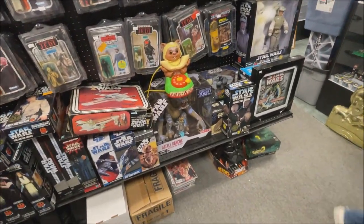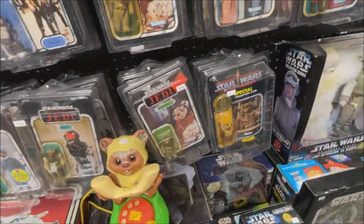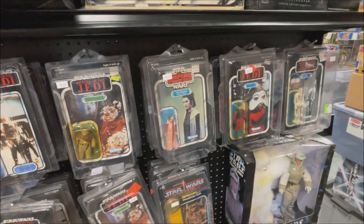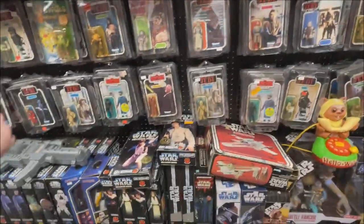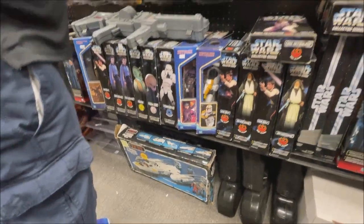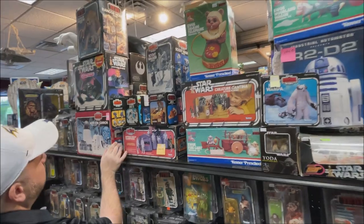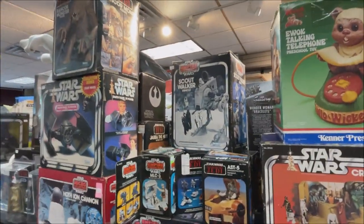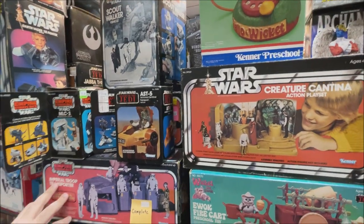What did you decide? Oh, I love the Y-Wing. It's 9 nub. Yeah, so, 9 nub. And Jabba back here. Scout Walker. He's got the Imperial Cruiser version of this behind here, too. Okay.